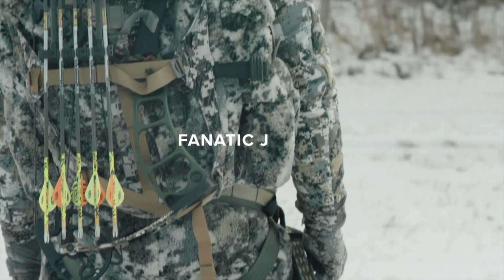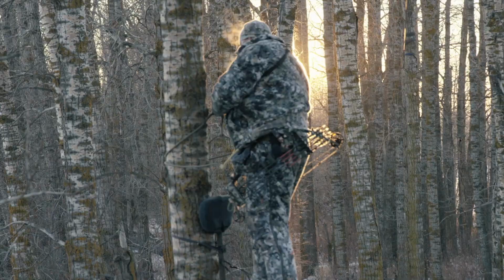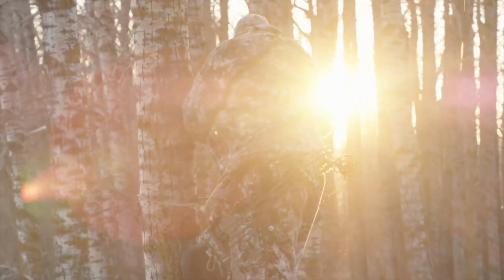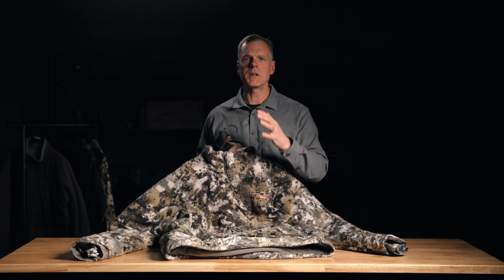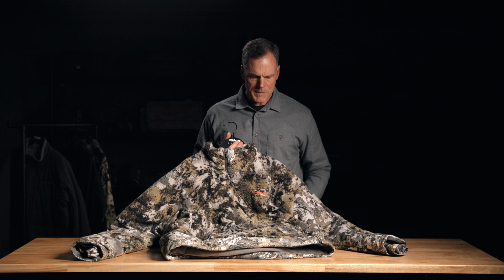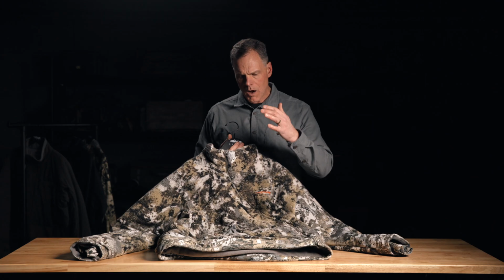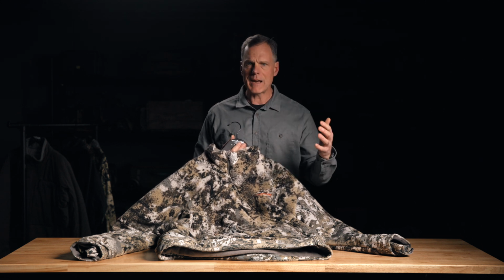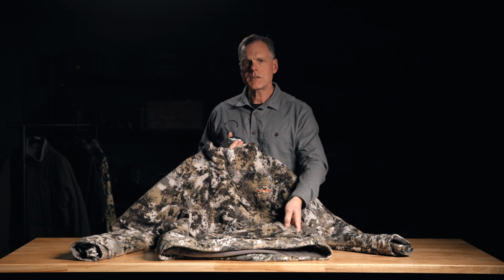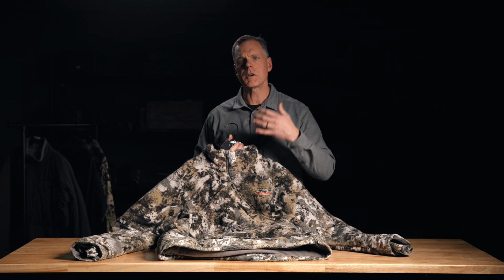So the Fanatic Jacket is a one-of-a-kind in the whitetail world. This is going to be our warmest archery jacket that's got every bell and whistle for that passionate archery whitetail hunter. And this shows the versatility of WINDSTOPPER. So unlike the Jetstream Jacket that had a soft, quiet, very tight-knit face, the face on the Fanatic Jacket you'll see has this beautiful plush Berber.